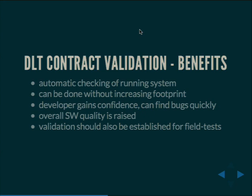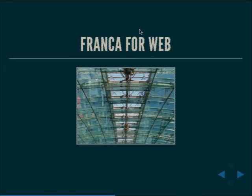they are doing field tests, long-term field tests, and collecting traces. And then this can also be done on a server as a batch process, checking all the traces against the contracts. And then they will get a report on what happened in their tests. So this is how Franca with these protocol state machines can help for system integration in the automotive space and also in other domains. So now we switch to the web application domain.